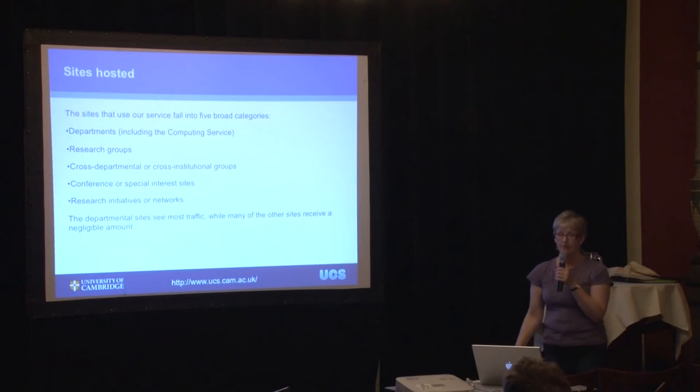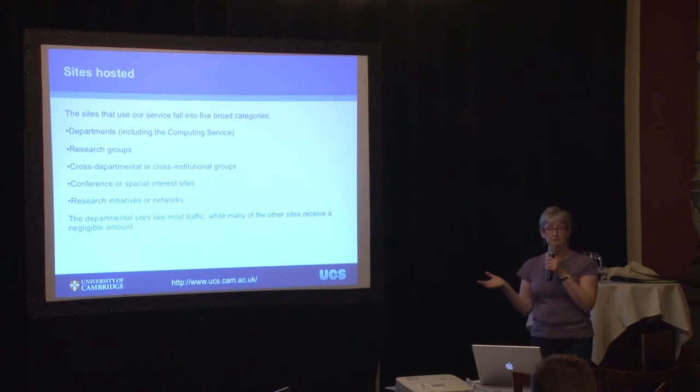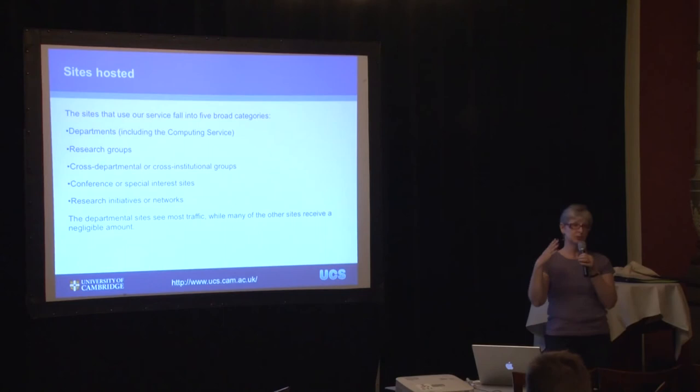Okay, so the sites that we host fall into 5 broad categories. We've got departments. We've probably got about 8 to 10 departments on there now. We've got lots of research groups, so this is within some of the big and not so big departments. Each research group wants to have their own website. We have cross-departmental and cross-institutional groups, increasingly with research wanting to go cross-departmental.